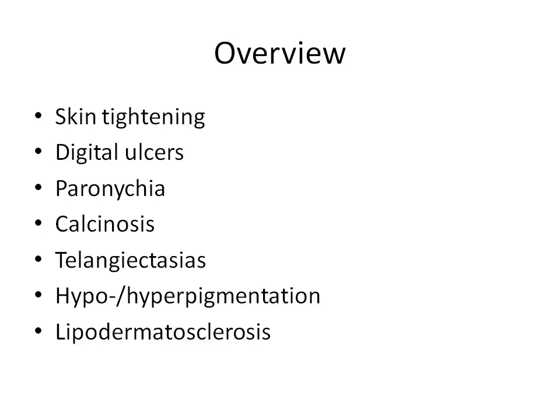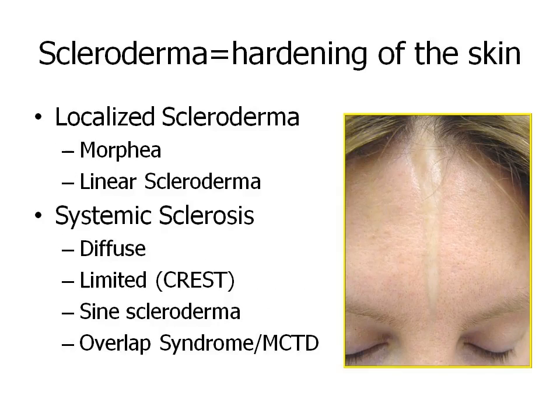So first I want to talk about skin tightening. Scleroderma literally means hardening of the skin. There are various forms of scleroderma, and it's important to recognize that not everyone who has scleroderma necessarily has the internal organ manifestations. Those with localized scleroderma usually get just a patch of hardening of the skin, which can be called morphea, or they can get a linear form of fibrosis or scar of the skin, as shown in this patient here, and that's called a form of linear scleroderma.